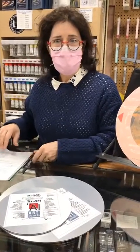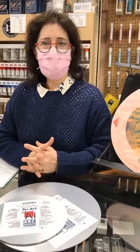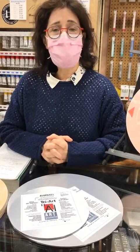A couple of new things are happening. First of all, for those of you that have seen on our website, we now offer a points program. You can sign up online or in the store to get your points, and you can use those points either in the store or online. The more you build up, the more dollars you can save, and that is always on top of our discounted products.